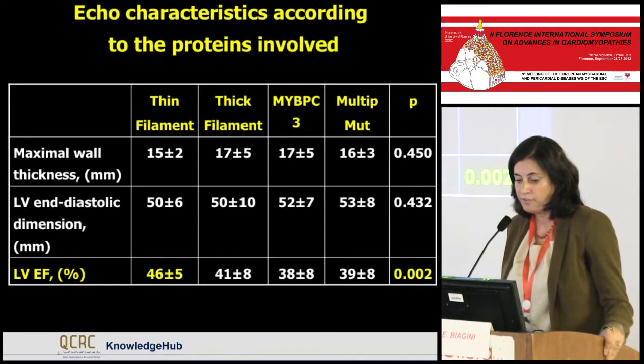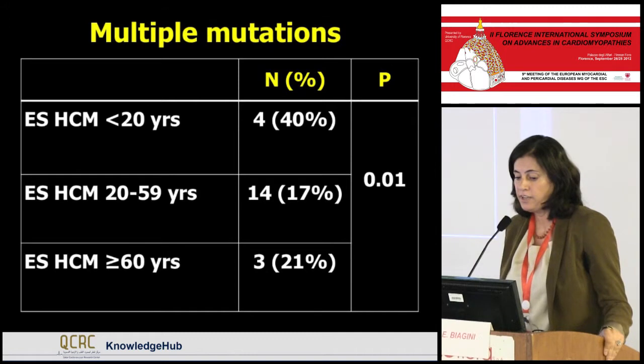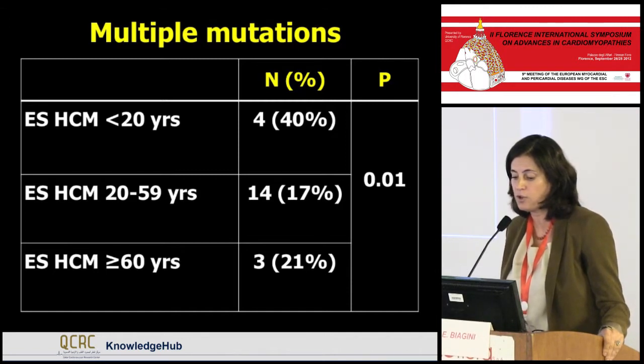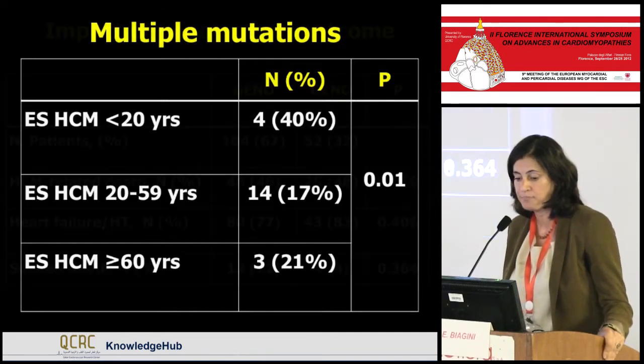Differently, patients with thin filaments had a higher ejection fraction compared to the rest of the patients. Importantly, patients who experienced end-stage HCM before 20 years had a much higher prevalence of multiple mutations, around 40%, compared to patients that developed such condition later on and that had a prevalence of around 20% of multiple mutations.